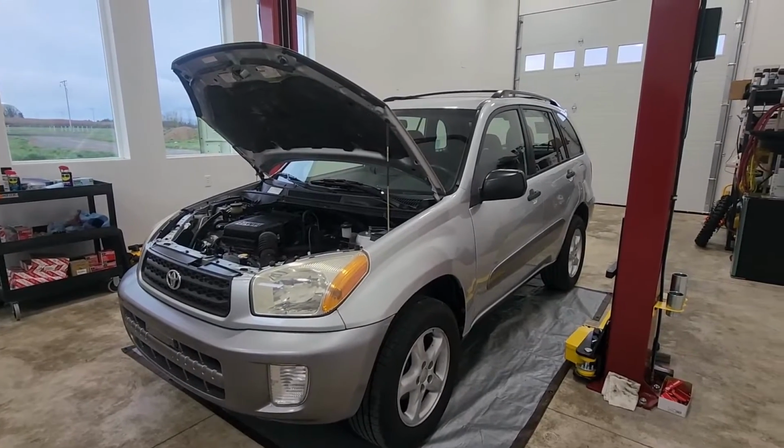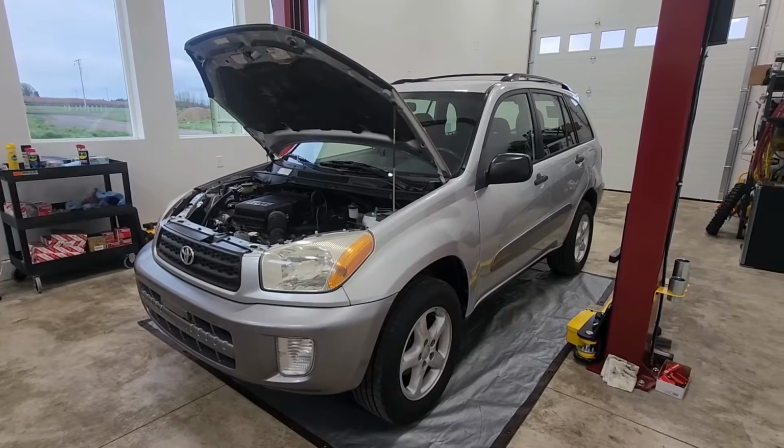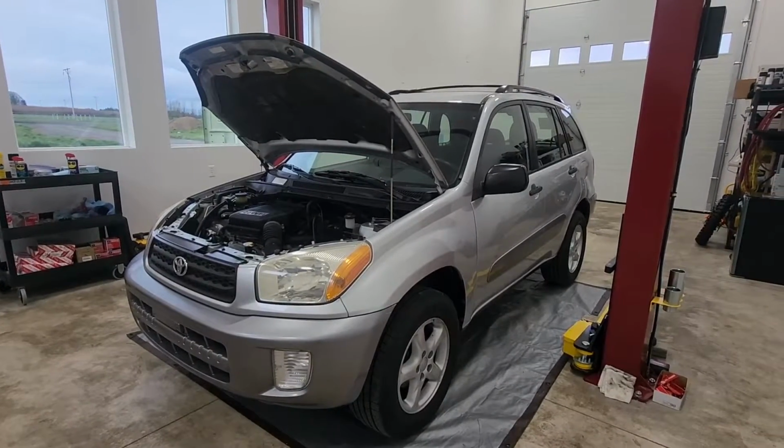But that's what a lot of people do. So that being said, I love Toyotas. I think they're great cars. And if I'm going to buy a used car, it's hard for me to think of anything else. So I'm excited to get this on the lift. Let's see what we got.